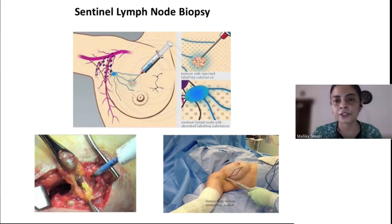The other technique uses colloids, which is a radiocolloid guided biopsy. Usually, in centers they use both technetium, which is a radio-labeled dye, as well as a blue dye. But again, that is a radioactive compound and it has its own hazard exposure. So the person doing it has to be fully guarded with the lead apron and the thyroid guard and everything. And there are rules for its disposal, etc. So if the hospital is equipped enough, you can do both, and the yield is maximum with it.